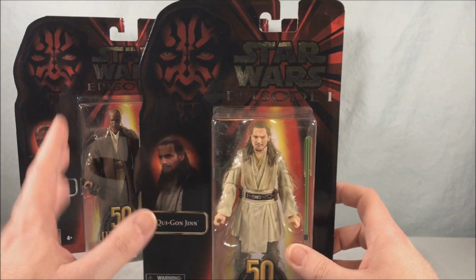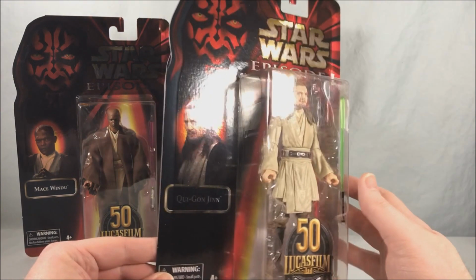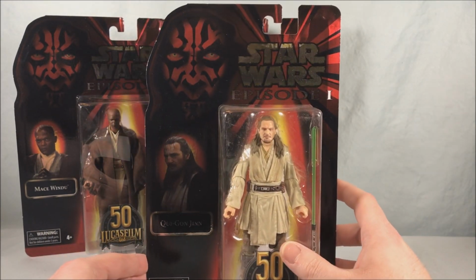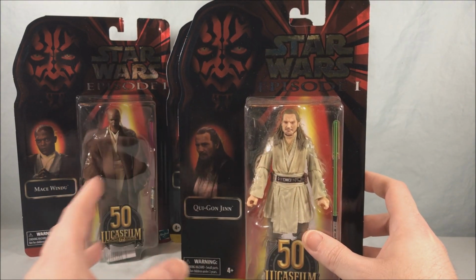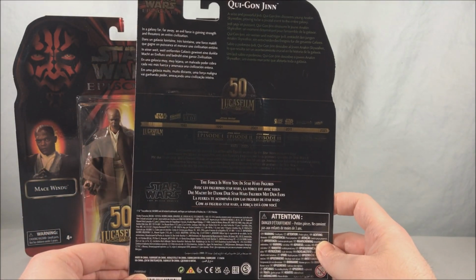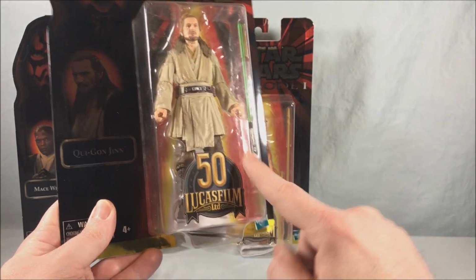I remember the height of the Star Wars mania in '99 when Phantom Menace came out. You couldn't turn around without seeing something Star Wars related, whether it was on your soda cup or, you know, toys, Legos. It was the first time they did Star Wars Legos. It was huge. I mean, it was everywhere. Good times.